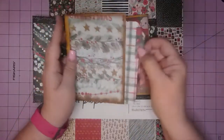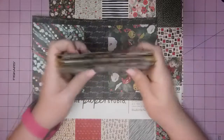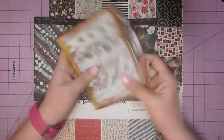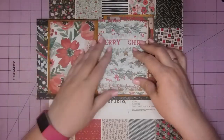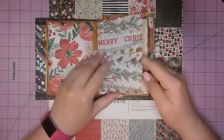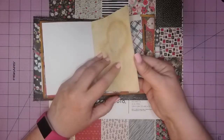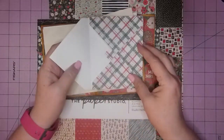I have made it a little on the grungy side. I've added tabs from the scraps and staggered those so that it comes out 1 2 3 1 2 3, whatever. Inside I've matted it. I have a designer page. I have a couple of coffee dyed pages, and then an envelope for the center.